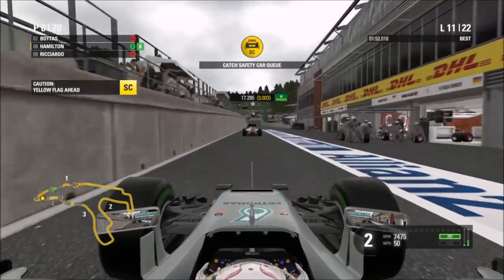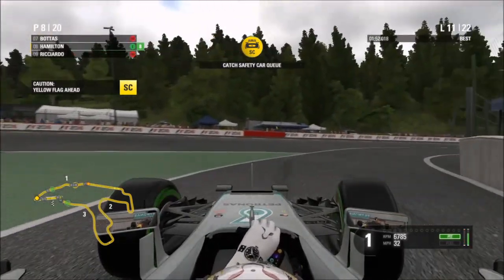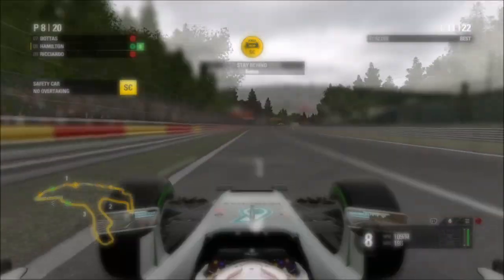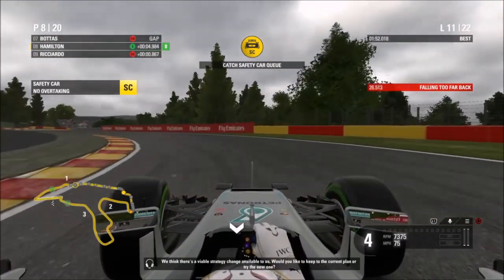But everyone else is going onto intermediates, so they're clearly gambling on the rain. It'll also go green very quickly, which is quite an interesting thing in itself. But out of the pits, I absolutely struggled on the inters on a dry track, unsurprisingly, and the lapped cars are falling too far back.